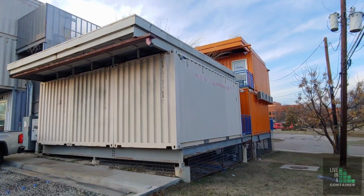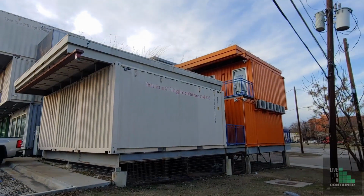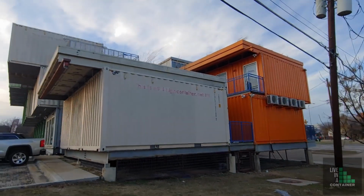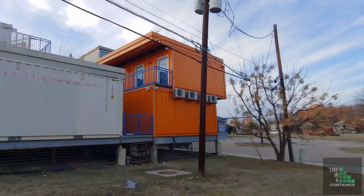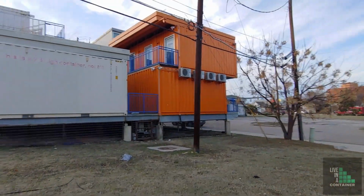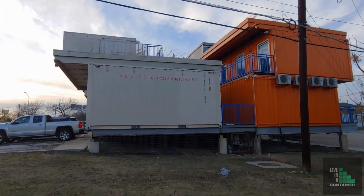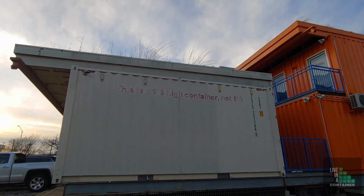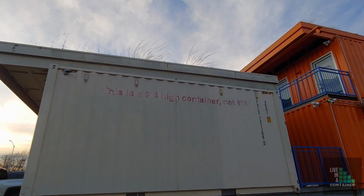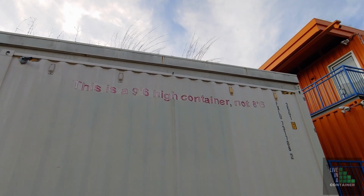The side of the building here is kind of like the "let's not look at this side." It's not the public side, it's not on the street side. This is actually the back side, although there is a street on this side. The main street is opposite this side. There's actually a sign here on the side of this shipping container, and it says, "This is a 9'6" high container, not 8'6"." I'm not sure why that's there.